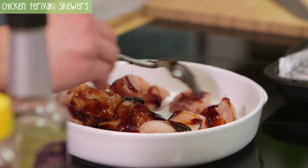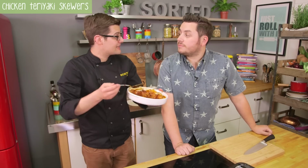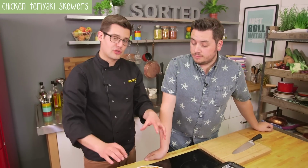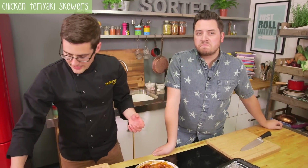With our chicken chunks, you can cover it and put it in the fridge and leave it to marinate for a day or so. The longer the better. It will help to tenderise the chicken. But actually, because the sauce is already reduced, it's kind of doing what it needs to do.